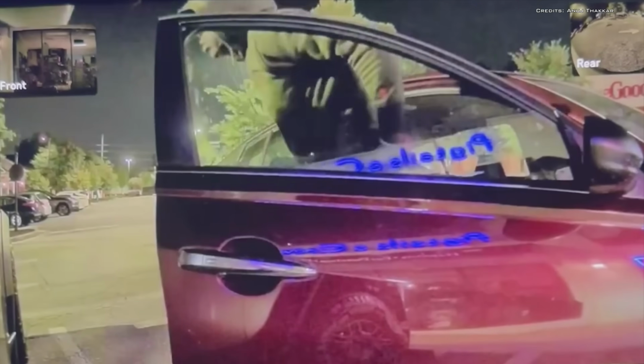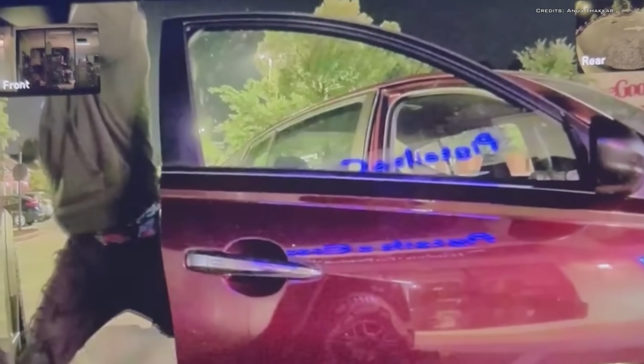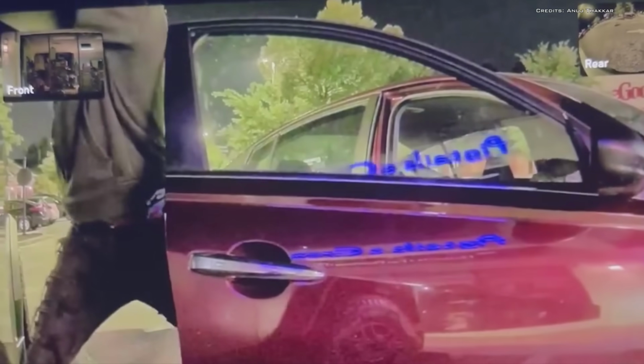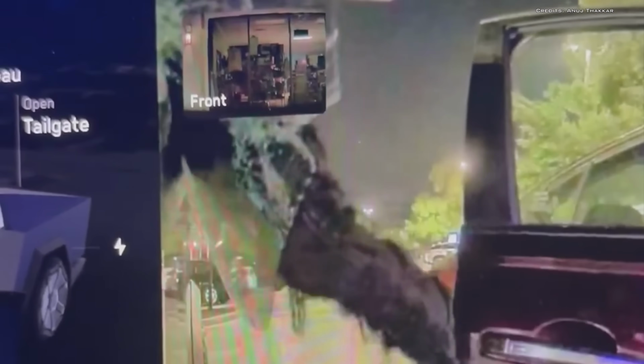A red sedan can be seen pulling up next to a parked Cybertruck. The burglar immediately puts his glass-breaking tool over the windows and shatters the driver's side glass. Here, the assailant can be seen grabbing hold of the shattered glass from the top and peeling down the glass to leave the window completely open.